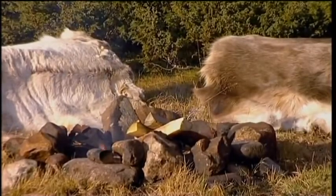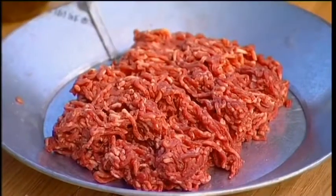So for my goulash soup I will use ground beef. If you want to do it the more authentic way, you use stew beef. But I think if you use ground beef, it's a quicker way of making the soup. So now we just add butter and oil in the casserole.